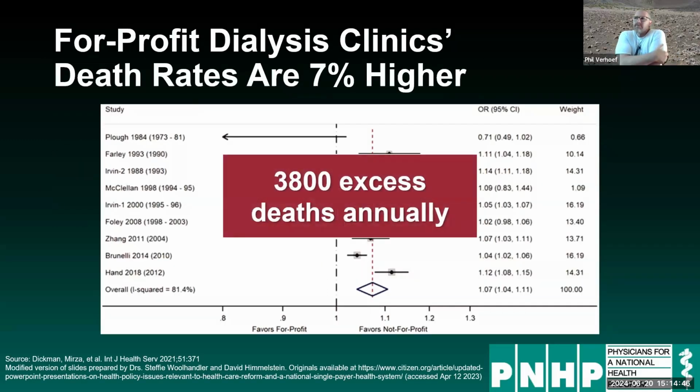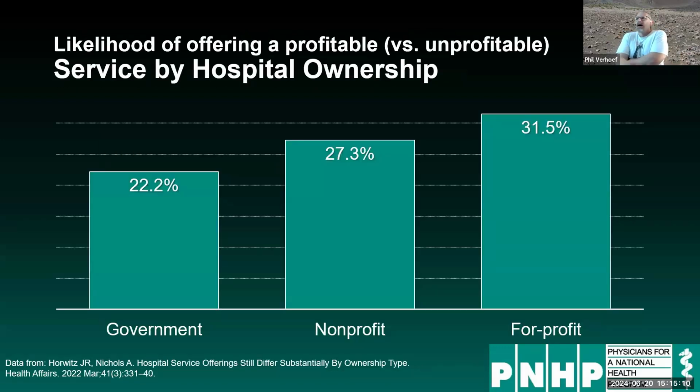But of course, the for-profit dialysis clinics actually do a less good job by many metrics, right? So death rates, this was a meta-analysis from a couple of years ago, looking at outcomes comparing for-profit or not-for-profit dialysis clinics. And at the end of the day, it strongly favors the not-for-profits. Death rates are higher for patients that get their care through these for-profit dialysis clinics.